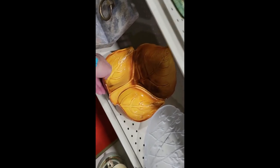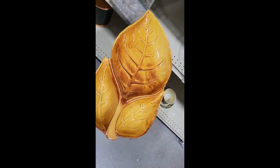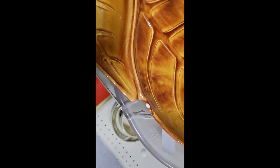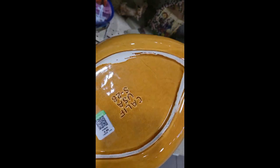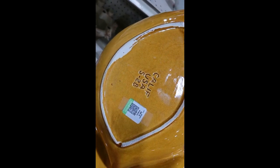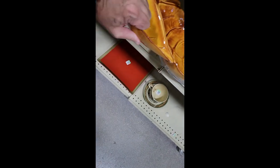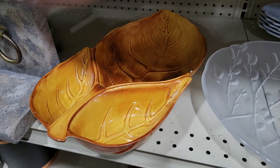Hey guys, check this out. It's a huge leaf bowl, but see over here, it's got a big chip right there. That sucks. Oh well. And it is California, USA, S28, $10. And another chip over there. Not for me. Neat though, neat. It's an interesting find. Off I go.